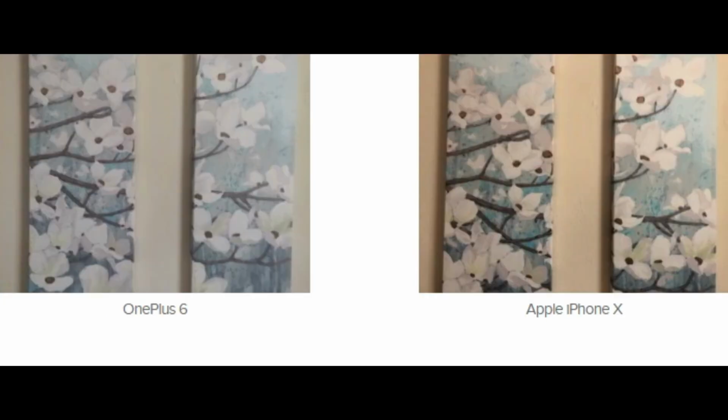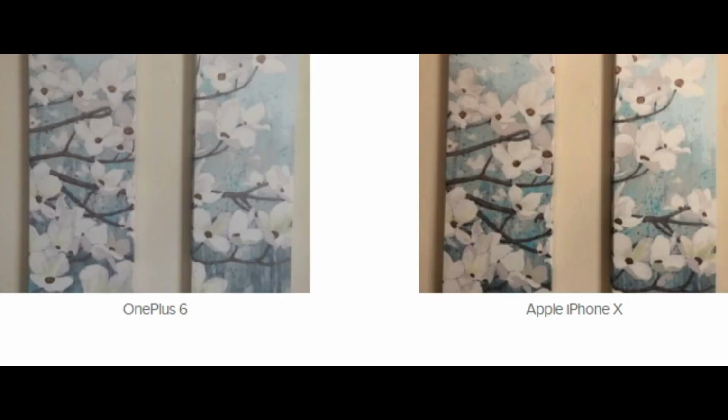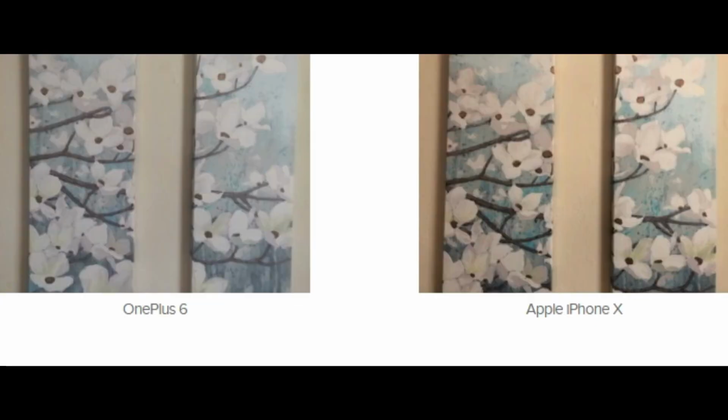The iPhone X packs a dual camera configuration with a 12MP, f/1.8 wide-angle main camera and a 12MP telephoto lens with an f/2.4 aperture. Like the OnePlus 6, you also get optical image stabilization. Deciding which camera is better depends on what you're looking for.